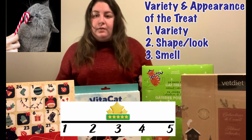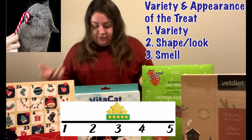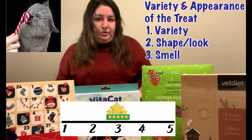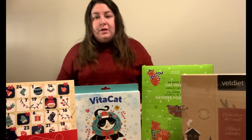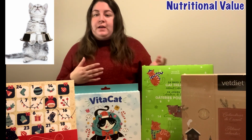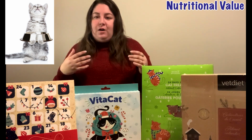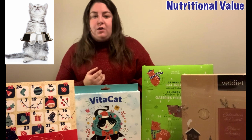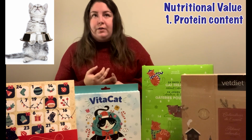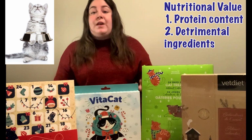This will be rated on a scale of 1 to 5 as well. 1 being no variety, treats look kind of meh, to 5 being a lot of variety and excellent looking and smelling treats. Our third variable is going to be nutritional value for your pet. So in that part, I'm going to break down each of the ingredients in each of the treats in each of the calendars based on their protein content, their ingredients that are detrimental or not great for your pets, and the ingredients that are good for your pets and maybe even have health benefits.